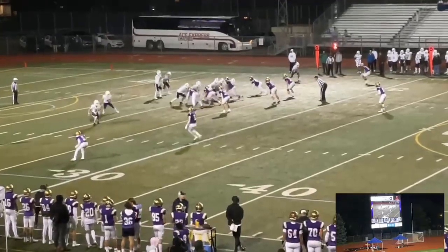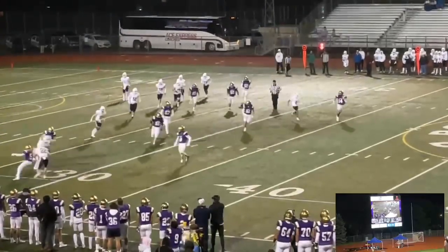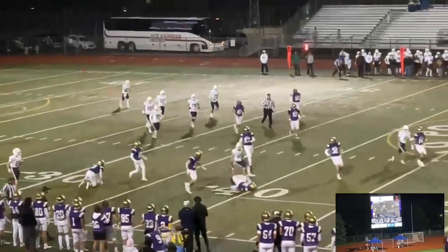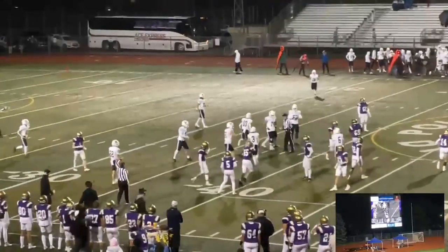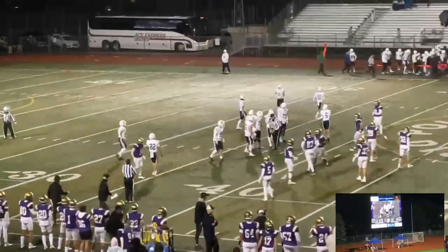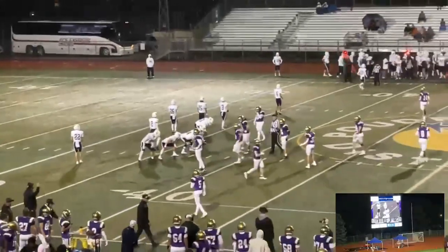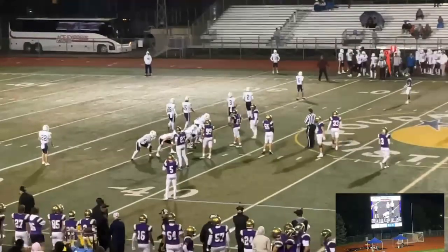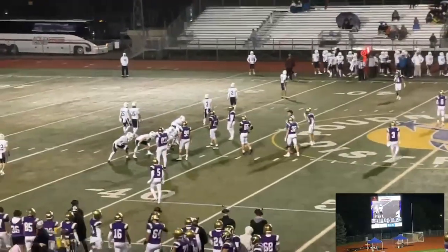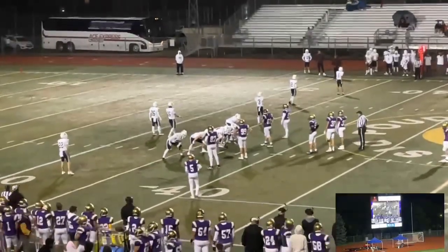Trips right. Takes a snap. He's going to be in his screen this side. Got it. He has the lane. Cuts back. He gets nicked up. Lopez got a little bit of a foot there. And other than that, he would have had a big lane to go. Good thing he knocked him down. But that's enough for a first down. First and 10 on the 36.